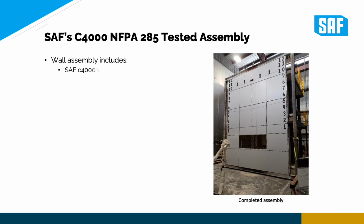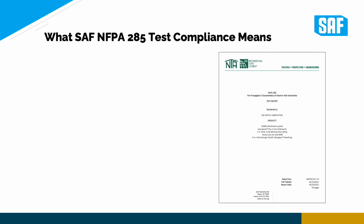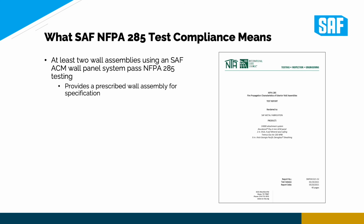In addition to SAF C4000 wall panels, the balance of the wall assembly included 2-inch thick 4PCF mineral wool exterior insulation, Tremco Exo Air 230 weather-resistive barrier, 1/2-inch Georgia Pacific dense glass exterior sheathing, and aluminum Z-girts. Passing this NFPA 285 test is important for SAF because now SAF can prescribe 2 complete wall systems that are NFPA 285 compliant. Passing the test reinforces SAF's existing NFPA 285 engineering judgment. Also, the tests may serve as data to justify future engineering judgments where SAF extrusions are used.